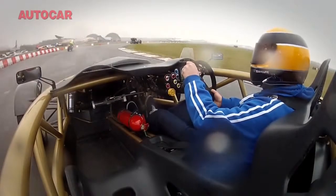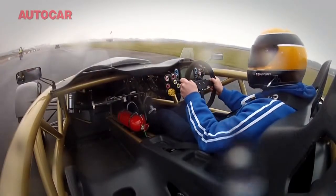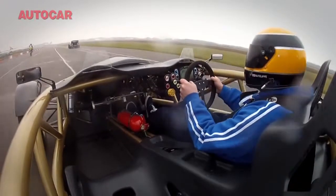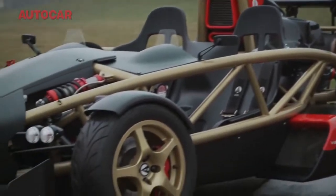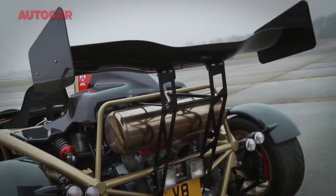Unfortunately, it was a bit damp on the day, which meant that the two-wheel drive Atom, despite being pretty much the fastest accelerating road car there is, was always going to struggle for traction. However, it does have a few tricks up its sleeve, such as multi-adjustable launch and traction control systems.